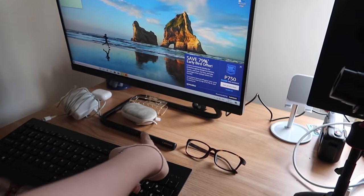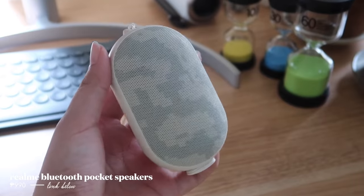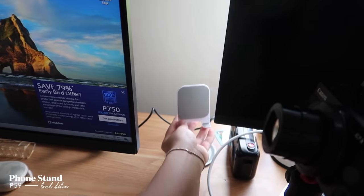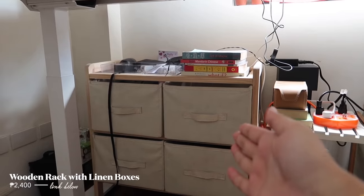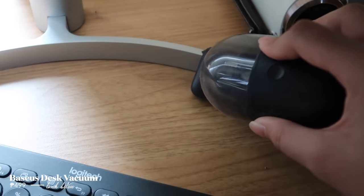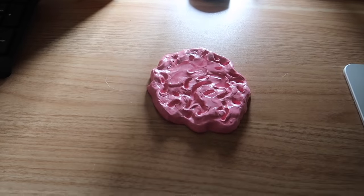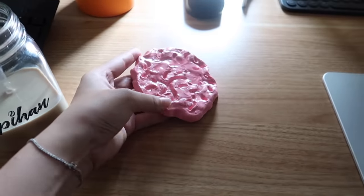This is Kyla's Lenovo. Ooh, this is my favorite. There, these are Realme Bluetooth speakers. I have my phone stand here. And this one I bought from FB Marketplace. This, what's it called? Drawers thing. My coaster is from Nika. It's a brain coaster. I don't know if it's obvious, but there, it collects the water.